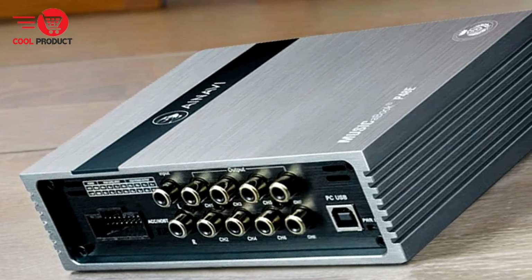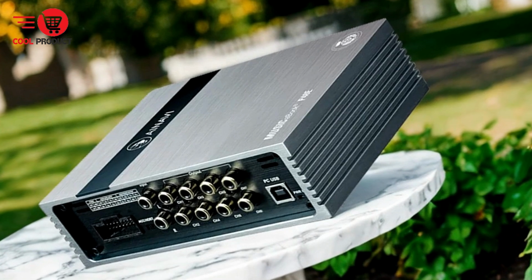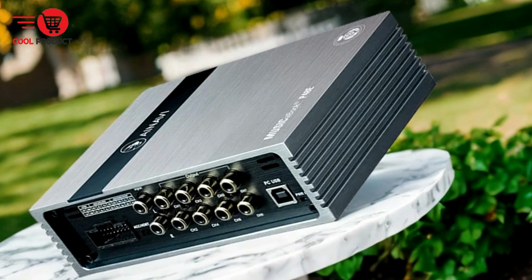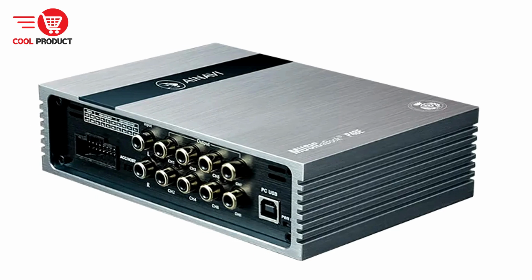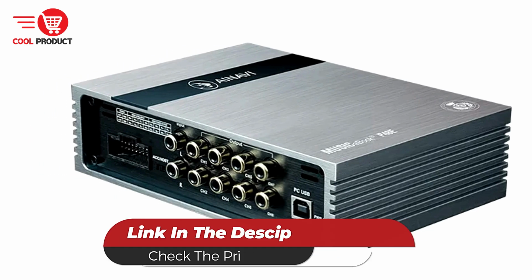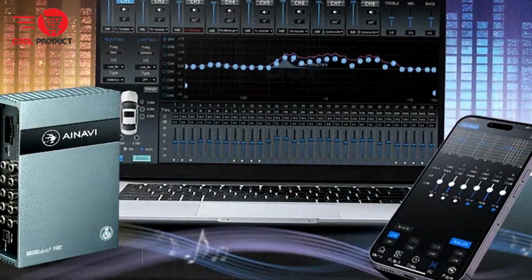However, potential buyers should consider the complexity of setup, compatibility requirements, and the need for extensive EQ customization relative to their specific audio enhancement goals. Overall, the P48E offers substantial value for improving car stereo performance and achieving optimal sound quality on the road.